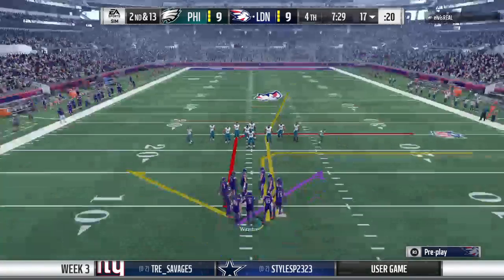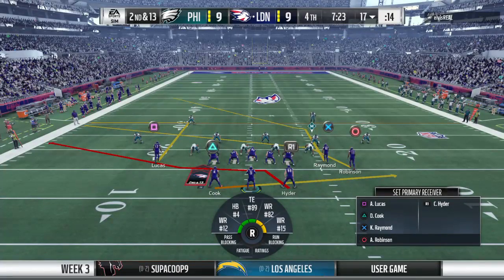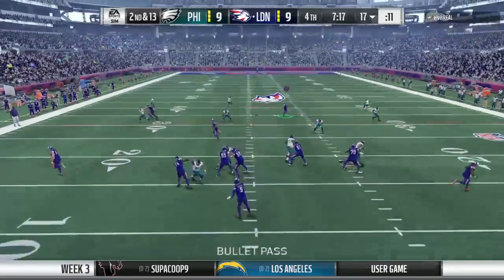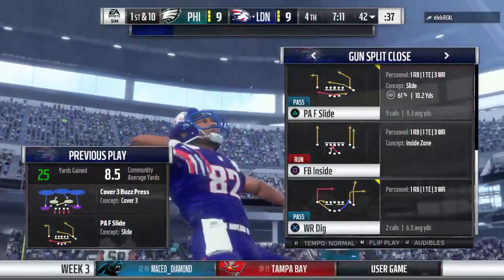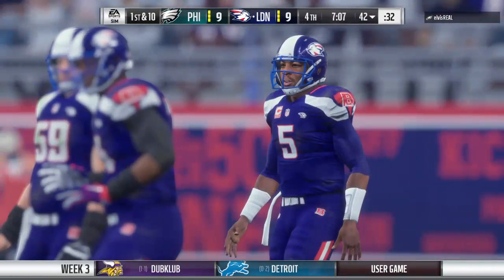Second down and a little ways to go here. 2nd and 13. Now it's the backup Winston. Got a man over the middle, and it's complete. And he's brought down after a good gain. A really nice gain of 25 yards.